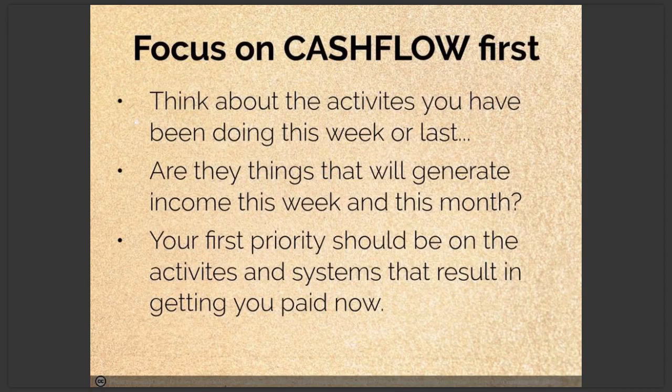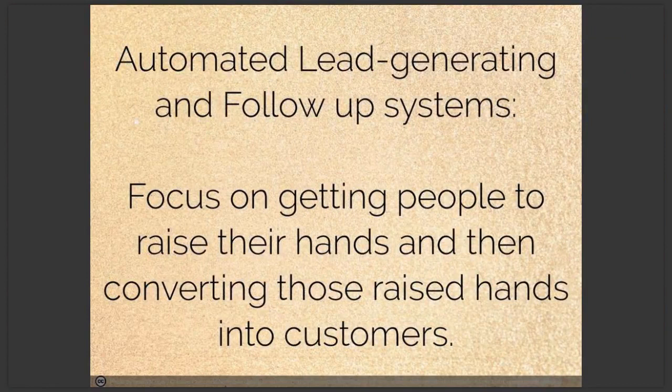So what should you concentrate on? As I said, you should concentrate on that automated system. So think about the activities you've been doing this last week or last month. Are they things that will generate income this week and this month? Your first priority should always be on activities and systems that result in getting you paid now. Those are the income producing activities that we often talk about. Now, going on, if you're focusing on getting people to raise their hands and then converting those raised hands into customers, again, success. You will have a fully booked calendar.